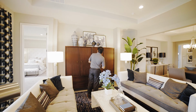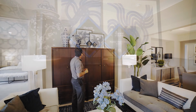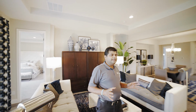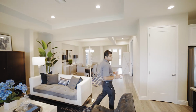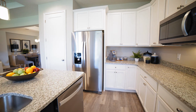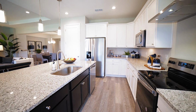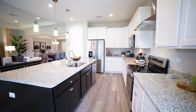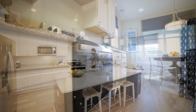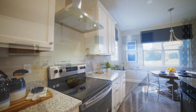So this specific model won first place in 2019 for Lake in Sumter County. This is a really nice model. And look at the size of the kitchen, guys. You have your breakfast nook here. The whole island is really good. This is a deep sink also, wow. And look at all the space you have here. You do have an option of getting the backsplash, but this is standard, guys.